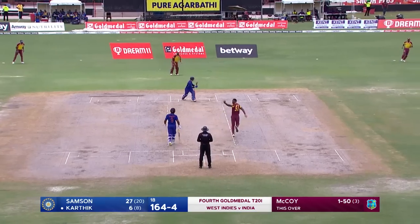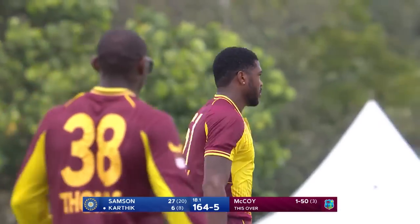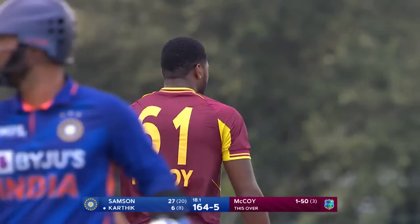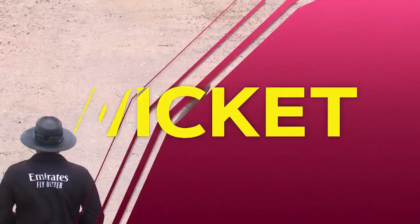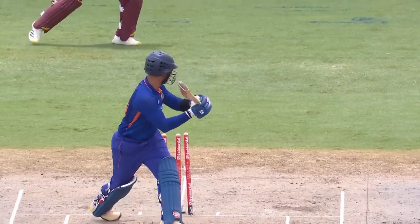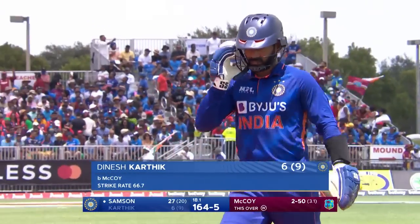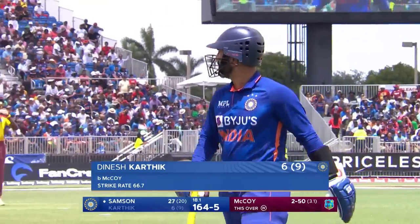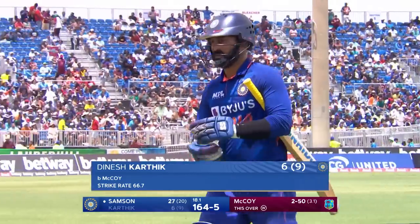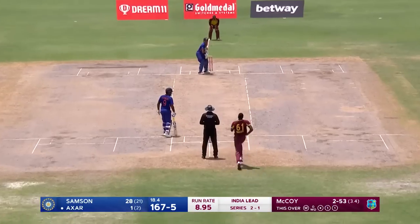Last over for McCoy. Clean them up with the first delivery. Full and straight. You miss, I hit. And another important strike for McCoy and the West Indies. Obed McCoy finishes the finisher. Dinesh Karthik gone for 6, 164 for 5. So far he's bowling a good last over, changing the momentum of the game.